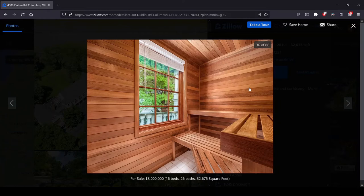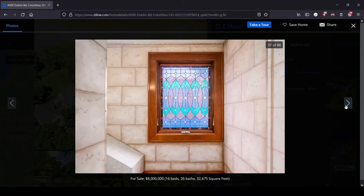Okay, we got a sauna. We're taking a rest in the sauna. If I see one more. Ooh! All right, it's a little bit groovy in terms of the coloration. But all right. Yeah. I'll take that.